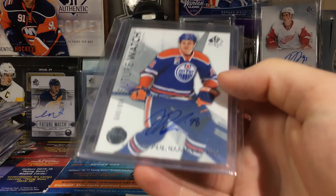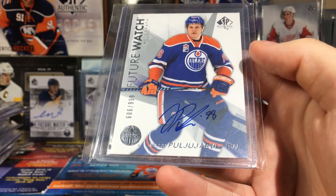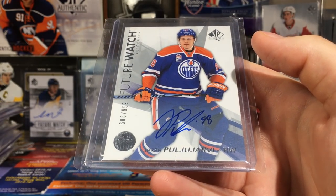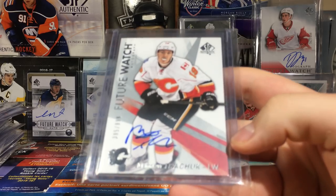But yeah, next up, Jesse Puljujärvi. Puljujärvi hasn't reached his potential, obviously. He's still 20 years old, but really had a season that wasn't great. Let's be honest. We'll see with Puljujärvi. Potential's there.